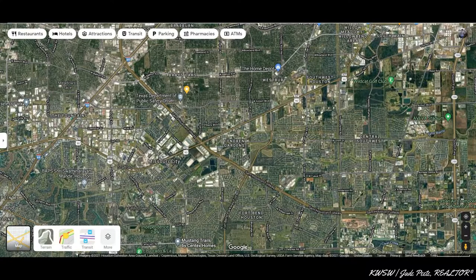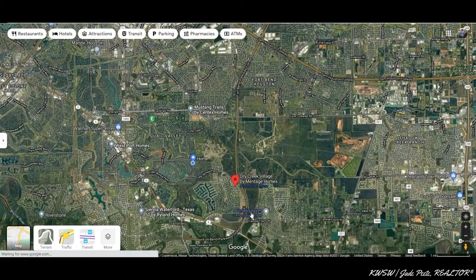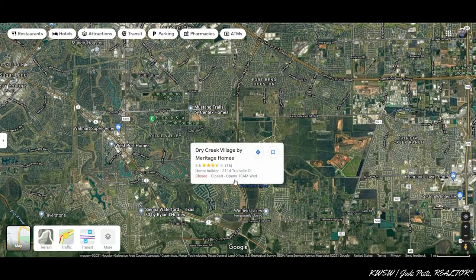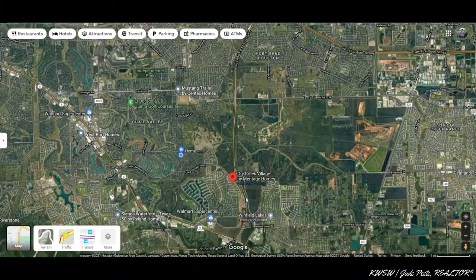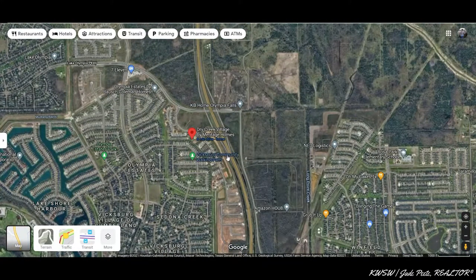And here I am showing you the map of where this community is located. So as you can see, it's right here next to the Fort Bend Tollway. Now, the Fort Bend Tollway is something that you have to pay for, like you have to get an EZ tag, but it's really easy to get on, very easy access. You don't have to stop at any toll booths or anything like that.